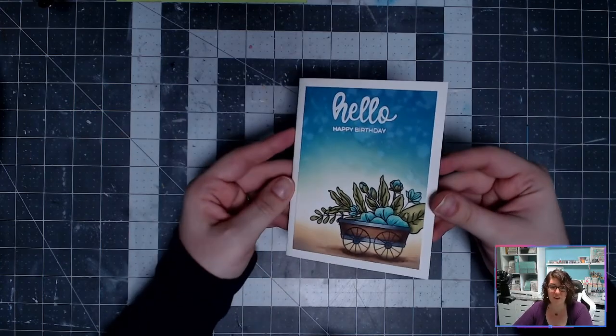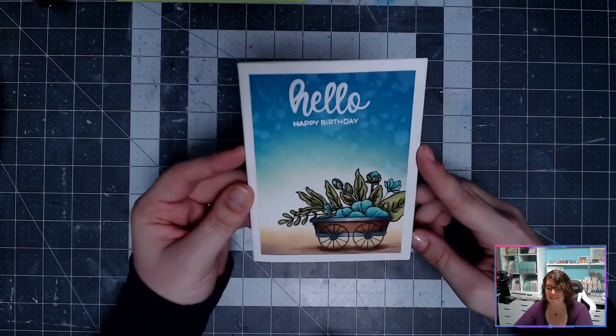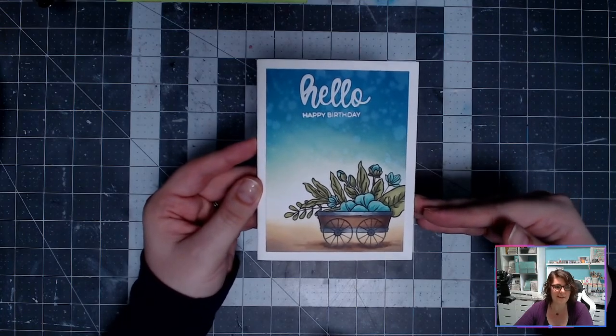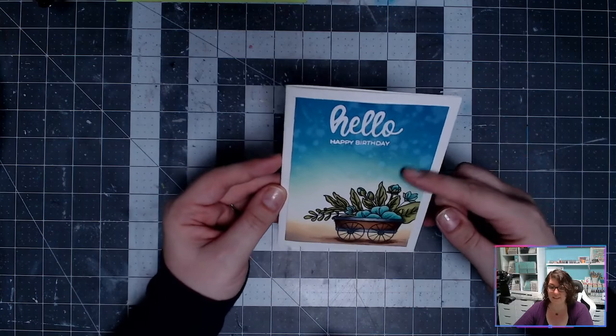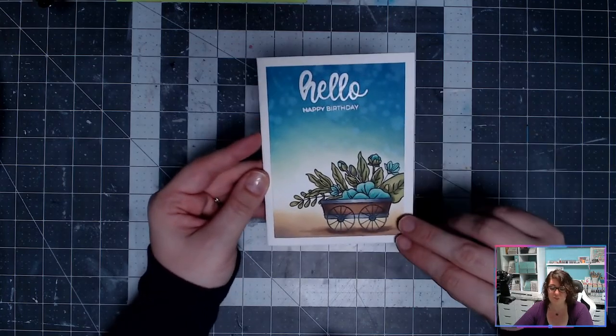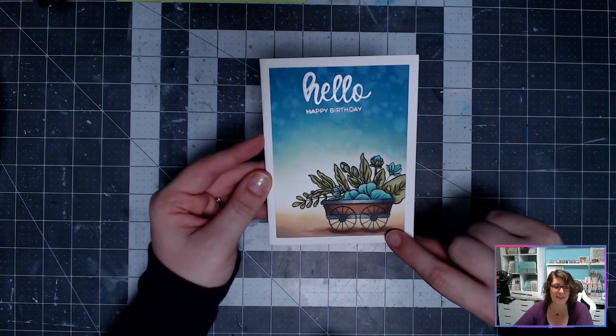I love a good birthday card, and this one was calling my name with some really good Distress Oxide color combos. I'm obsessed with my oxides, you guys know that. And I really, really love the way that this turned out. So I used 4 different colors here for the top, and then just 2 colors on the bottom, and then added a little bit of detail with some markers.